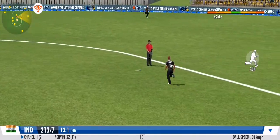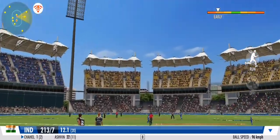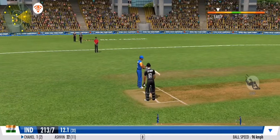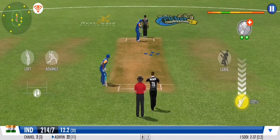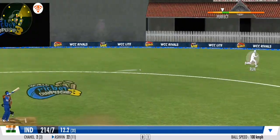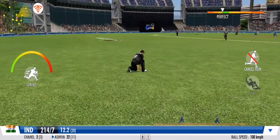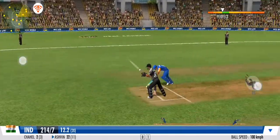He's played it with soft hands and to the onside. He's making it look effortless in the end. Sturdy effort from the fielder there, well thrown. Gets it in his hands and chucks it right back.